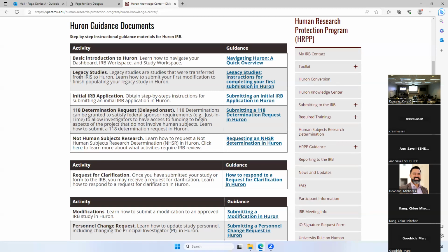We also have instructions for how to submit your initial IRB application moving forward, how to get a delayed onset. I know that's something that a lot of investigators are curious about. You're going to submit that 118 determination request in Huron, and there is a process for that, which you can find the instructions here. If you ever need a not human subject determination, there's also the process for that. As any of you that have ever worked with our office know, there's quite a bit of back and forth to get your application prepared for the review process, and then once it's reviewed, there's a little more back and forth to get it to an approvable state.